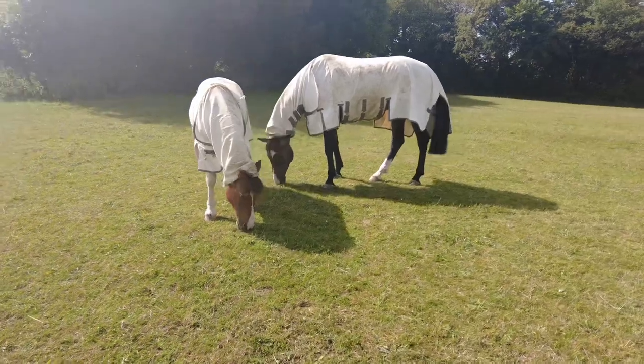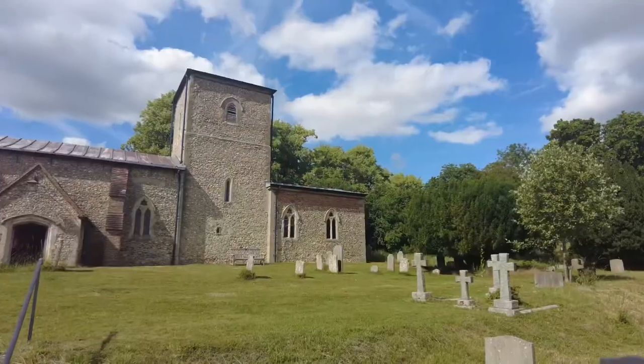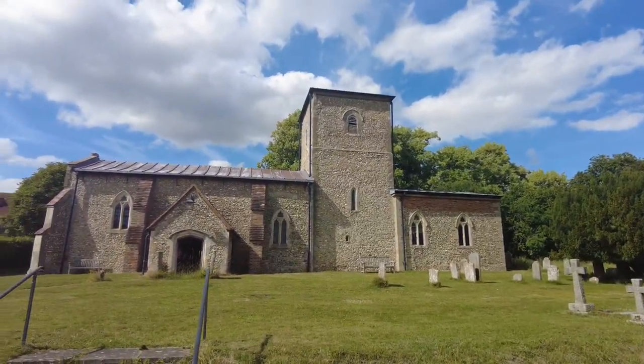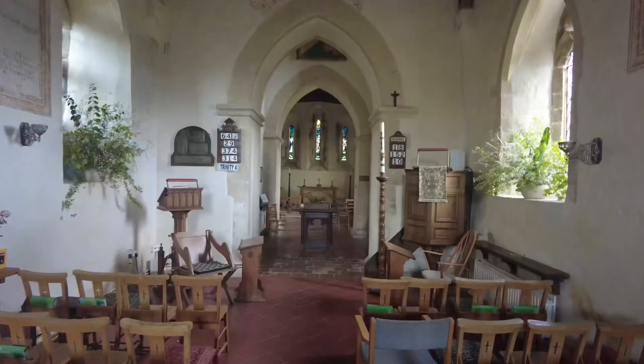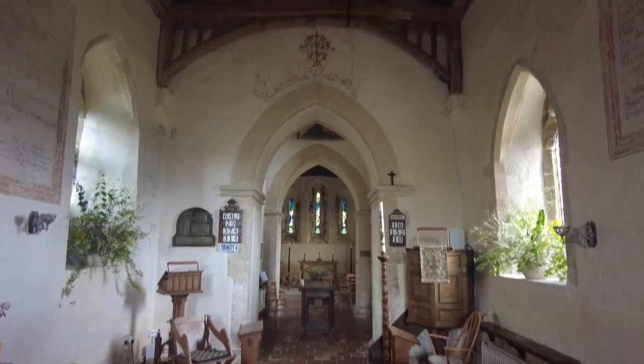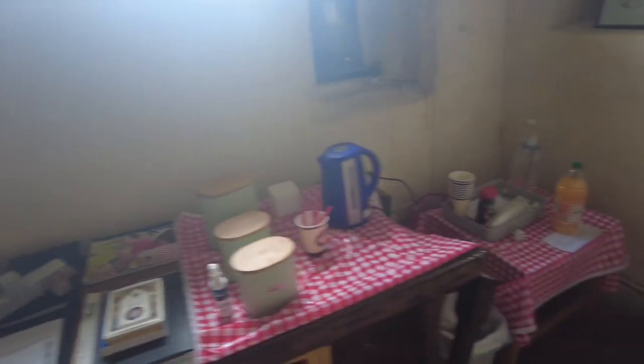Someone's left their spectacles. Oh, hello. This is St. Mary's Church. Looks old as time. This is so cool. You can help yourself to a drink as well.